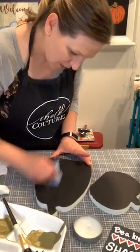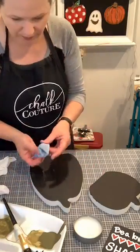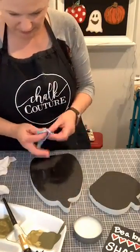All right, so I have all that wax on there. I'm going through and I'm just rubbing off the excess is kind of what I want to do right now. And you can see very, very little of my black paint is coming up, which is good. That's what we want.